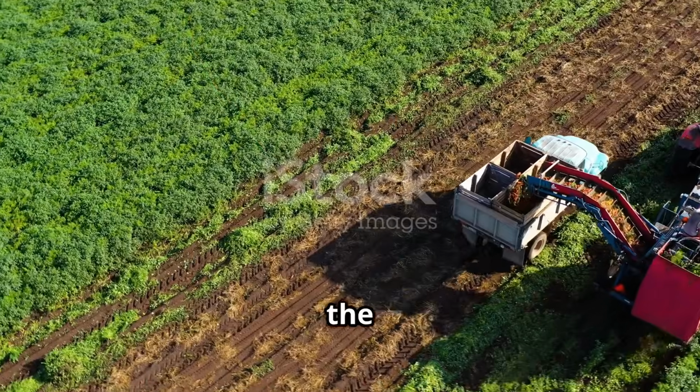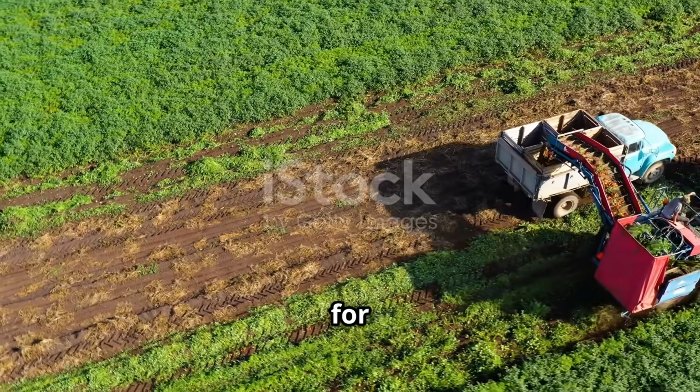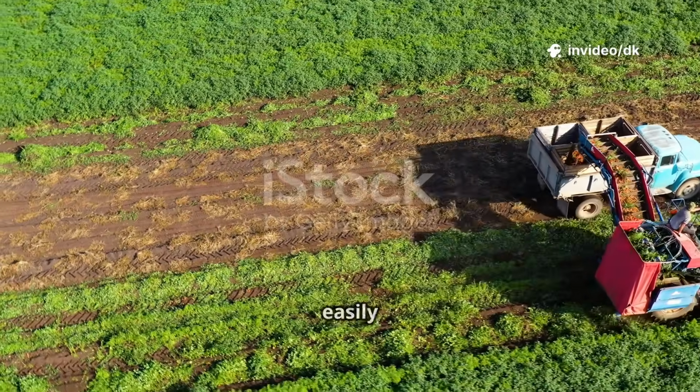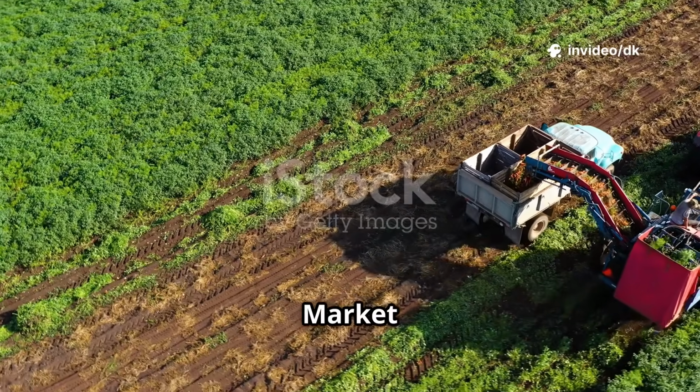Its decline came with the demand for uniformity. Mechanical harvesters and processing plants were designed for long cylindrical carrots that could be easily peeled and chopped by machine, rendering the charmingly round Paris market obsolete.